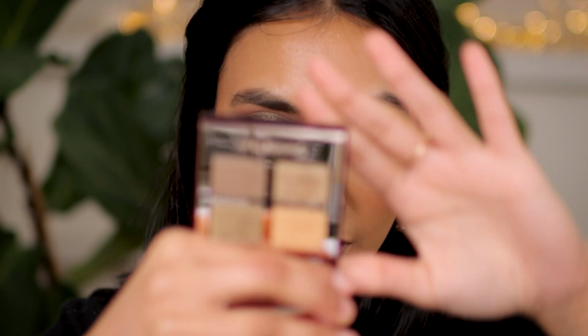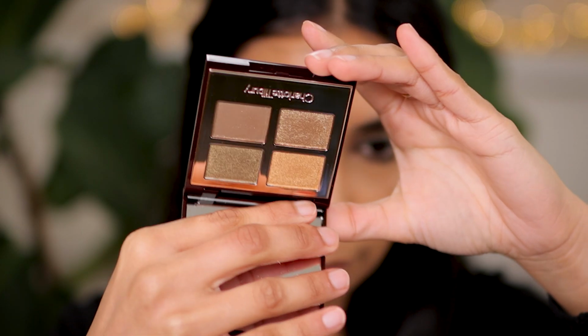Next up, I also picked up the Charlotte Tilbury Luxury Eye Quad, but this is not new. This is the quad called the Rebel. So as you guys can see, I'm a bit obsessed with green eyeshadows at the moment. So that's kind of what I've been buying.